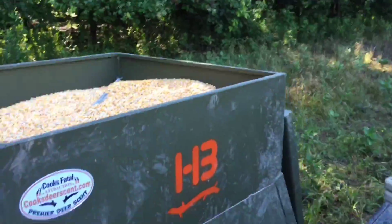We'll check it back in a couple of weeks, and maybe need to go ahead and put a camera up here too so we can try to figure out when the hogs are coming in.